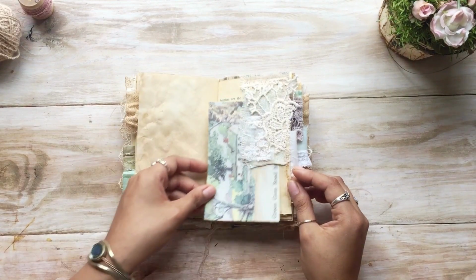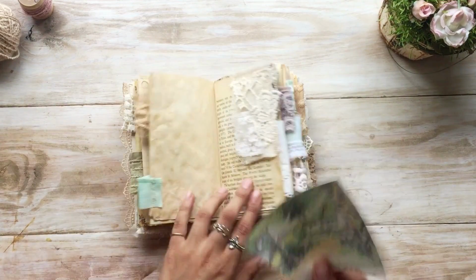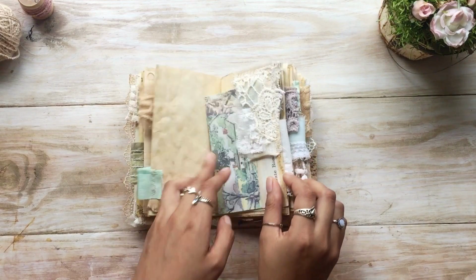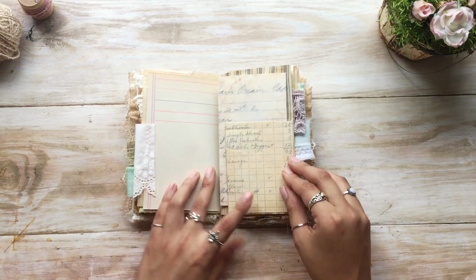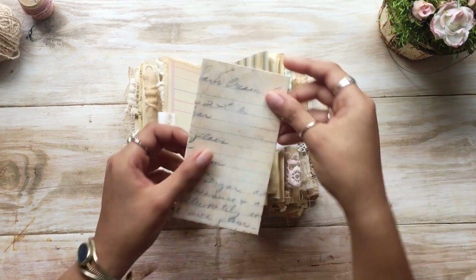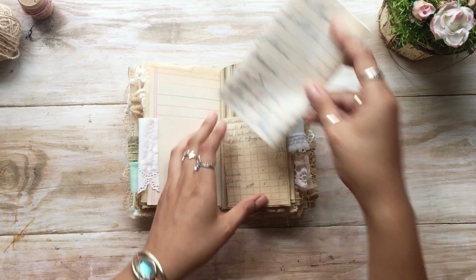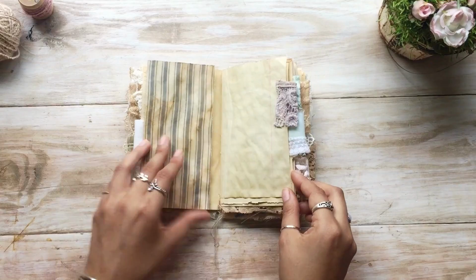On that page, I had an idea of gathering different types of laces of different colors and collaging them together to form a tuck spot, which I think looks so beautiful. In that pocket, it's an old scanned image of a sour cream cake recipe that I found. The true copy is actually falling apart, so the best thing to do was to scan it.